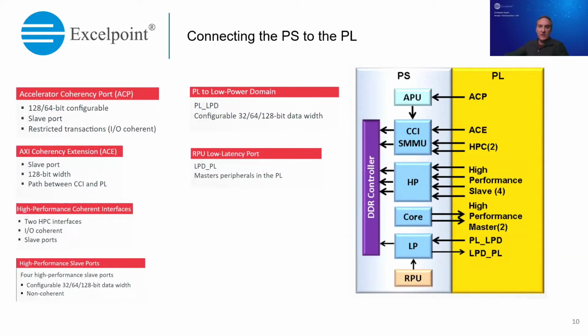The AXI coherency extension, ACE, is a full two-way coherent connection. This allows a master in the PL to coordinate its caches with the caches in the APU. It's a 128-bit wide path and also driven by a master in the programmable logic. Two identical high-performance coherent interfaces provide I/O-level cache coherency. So these ports are ideal for coherent high-performance DMAs of large data sets from the PL to the DDR. Each of these ports is also buffered by a FIFO, which helps you smooth the flow for high-throughput data streams.